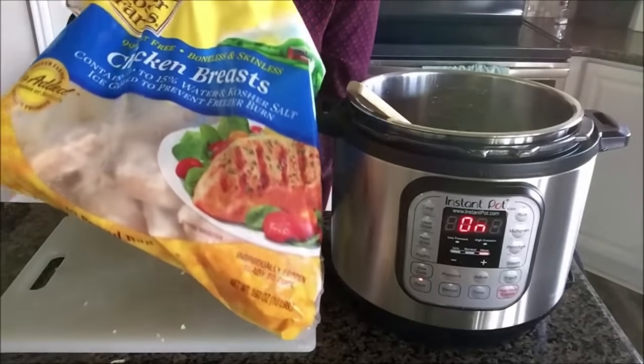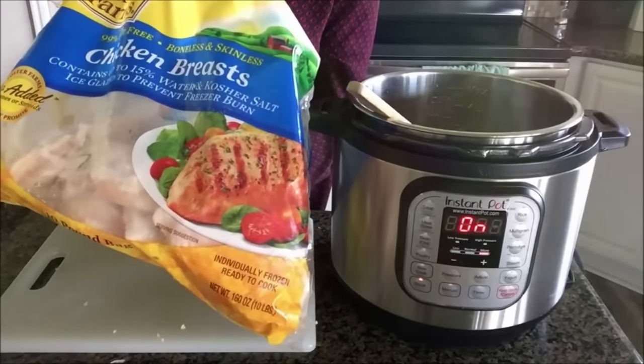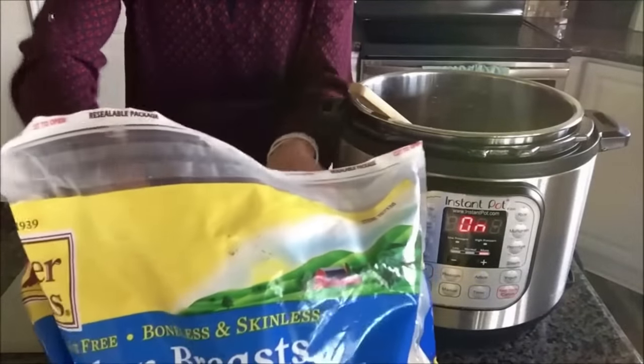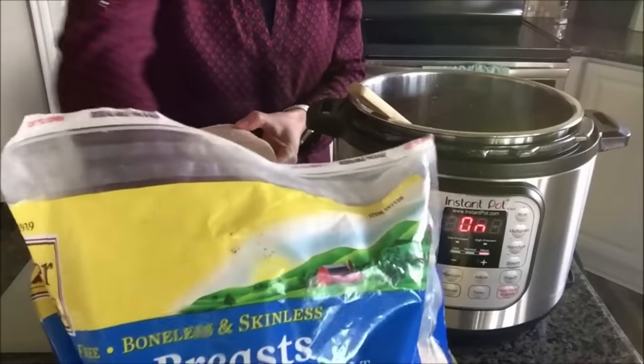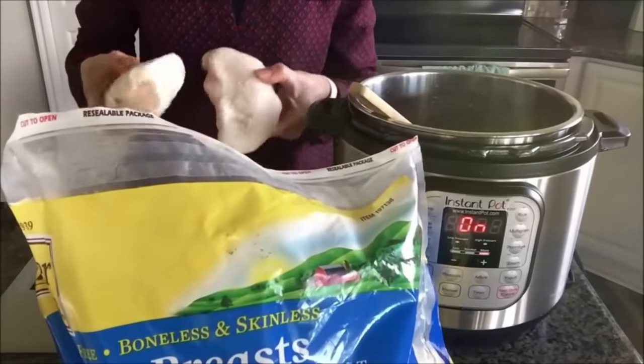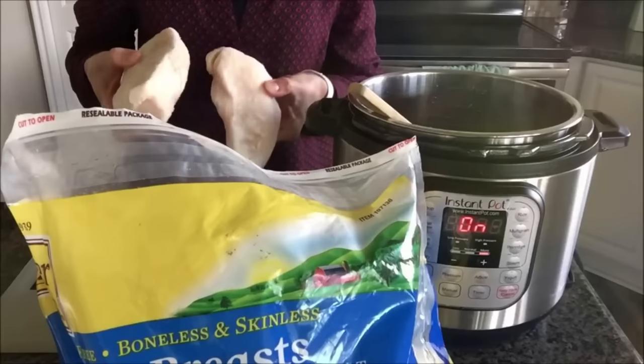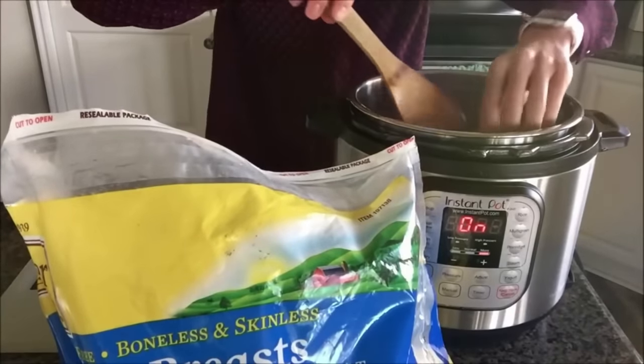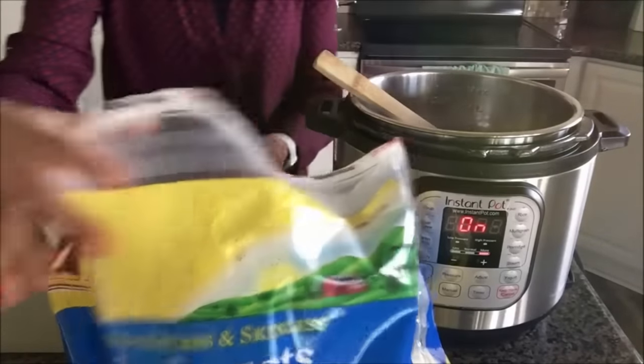Today I'm gonna be using just frozen chicken breast that I have from Costco. You can also use boneless, skinless chicken thighs. It's up to you, really. I'm gonna add in 1.5 pounds, which for me, using these big ones from Costco, is usually 2 chicken breasts. And I'll add those straight into the pot frozen, and it's gonna be just fine.